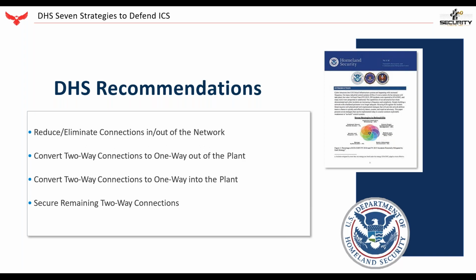The ones that we're really talking about in terms of segmentation and isolation is around reducing and eliminating connections in and out of the network. There are connections that you don't need any longer, and one of the first recommendations is to get rid of those connections you don't need. Convert two-way connections to one-way because it gives you absolute control over them. And now you've got physical directions, and Paulo is going to talk about that quite a bit. Converting two-way connections to one-way into the plant. So how do you get patches, updates, etc. into the plant? And then for those two-way connections that remain, ways to secure those.